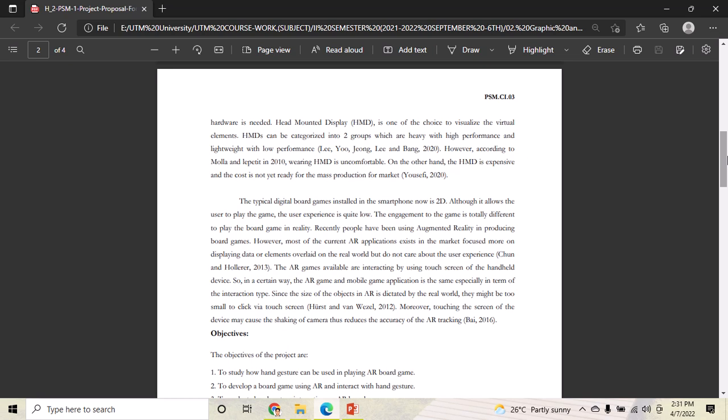On the other hand, head-mounted displays are expensive and the cost is not yet ready for mass production for the market. The typical digital board games in the market, installed on the smartphone, are now 2D. Although they allow the user to play the game, the user experience is quite low. The engagement is totally different from playing the board game in reality.